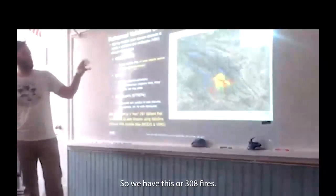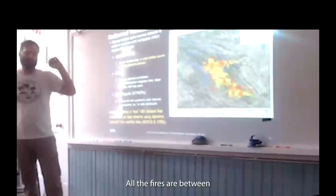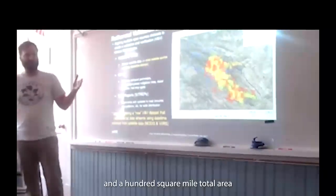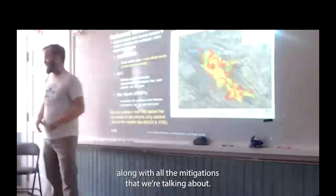So we have this for 308 fires. All the fires are between 10 square miles total area and 100 square miles total area, along with all the mitigations that were taken by people.